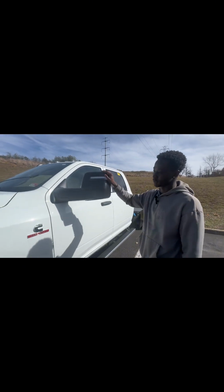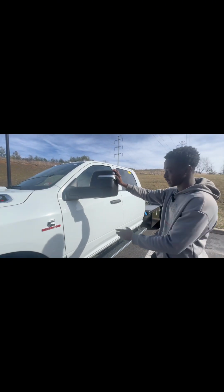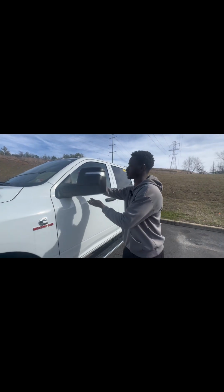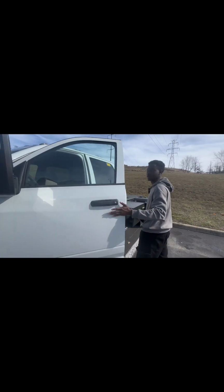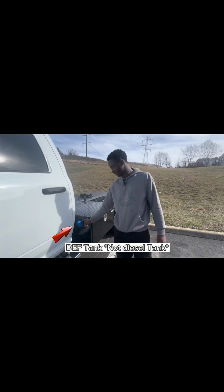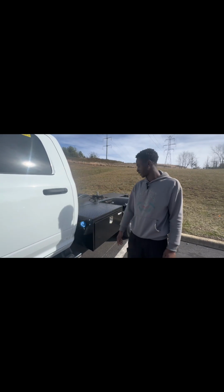So the mirrors also, you can extend them if you're towing, like if we have a trailer in the back. So push them in if you're just doing your normal drive with the truck, and when you tow something, you pull them out so you can see the trailer back there. White, I love it. We got the diff right here. Don't get that confused, guys. The gas don't go here. You should know by now if you own one of these. So you gotta put diff in here.